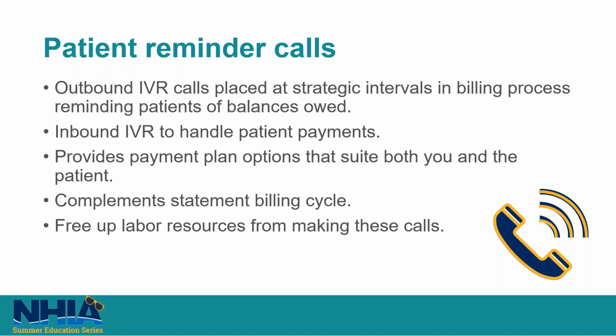So look to outbound IVR calls, look for inbound IVR calls that provide payment options. Maybe those calls are asking the patient for a new updated insurance card if you have an old one on file. Maybe the IVR call is, as we have in our appointment reminders, calling to remind me of an appointment, or even better, a text message. I love getting text messages for my appointment reminders because I typically don't answer the phone a lot. But having these IVR reminder calls is key.